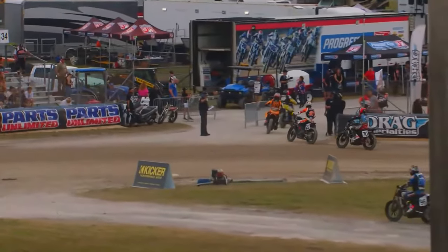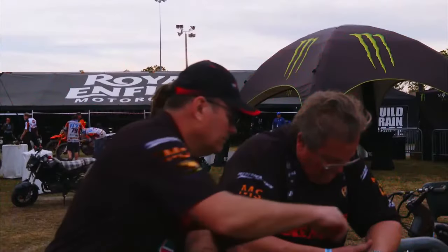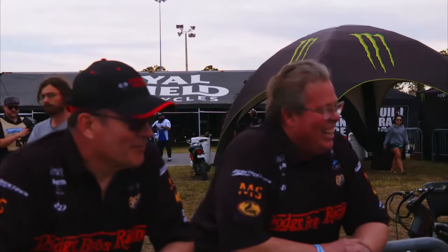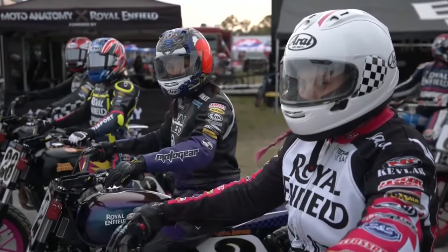18.317. Watch the reaction from his team right here on the screen. This is when he set the fast lap. That's the Dodge brothers, Tony Dodge right there on the right. He's pretty excited about it. So it's got to feel good to be quick right here at Daytona, the World Center of Racing.